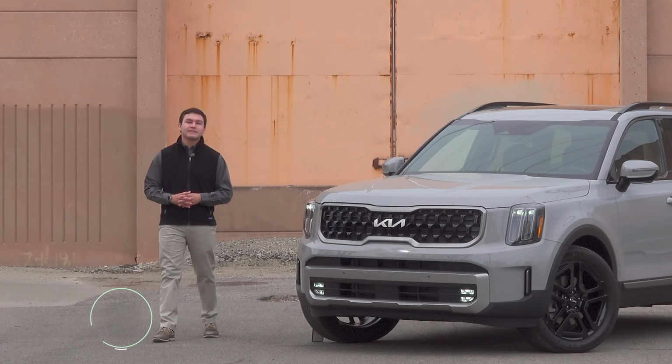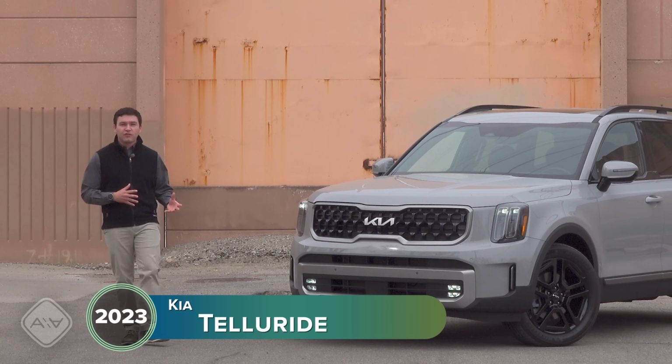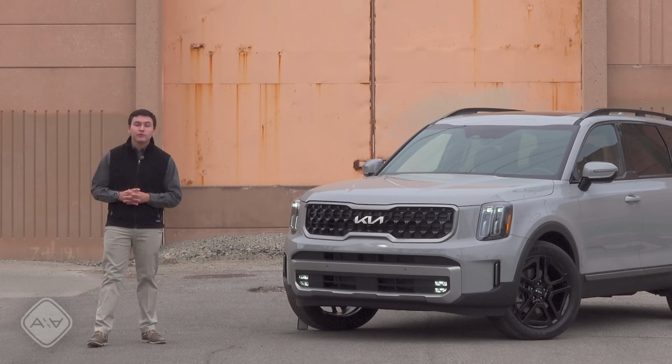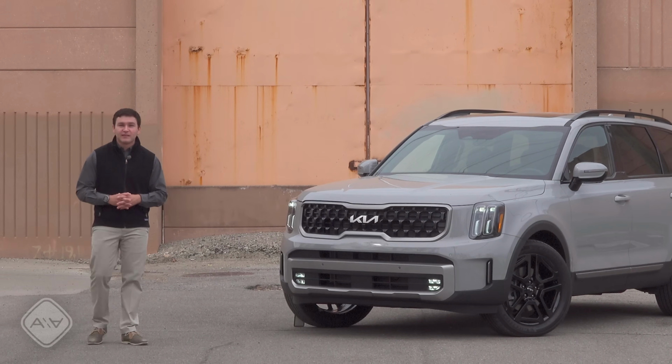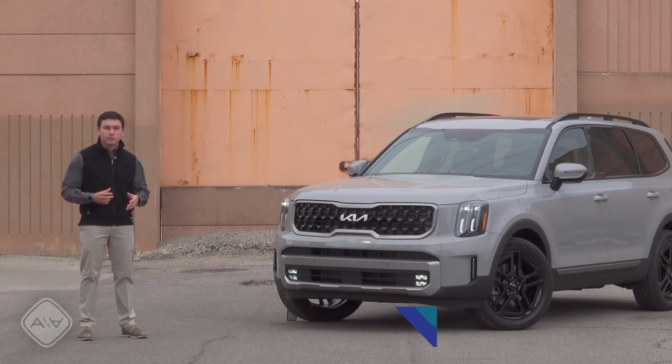The sizzling hot Kia Telluride has been refreshed for 2023, along with some updated design changes, as well as a new grille up here that looks more like the concept that actually previewed the Telluride back in 2016. I think this refresh looks really, really good. Before, I thought it looked like it was wearing braces with the chrome look.